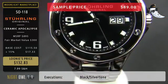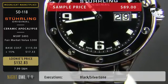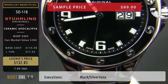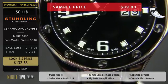Okay, next up, we've got the Ceramic Apocalypse. Now, on this one, we're down to just one. I think we had 2, right? Yeah, we did. We had another one. That one, somebody jumped on it. I think it was the white with rose tone accent. We didn't even show it last week, yet somebody bought it. But anyway, here it is, guys.